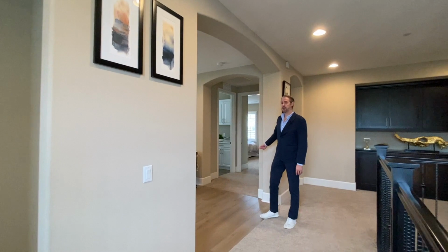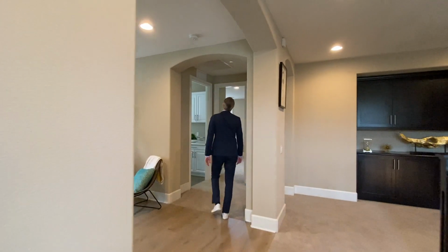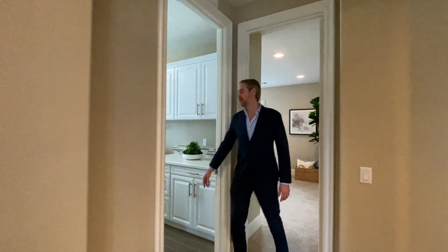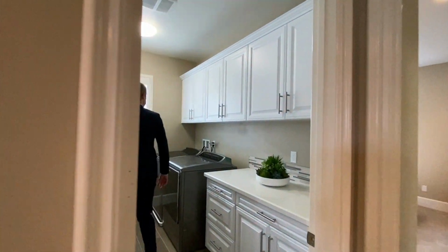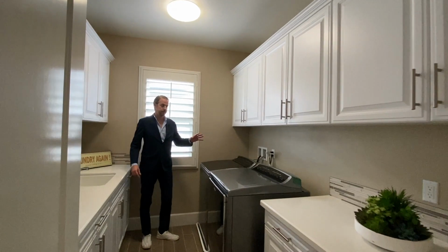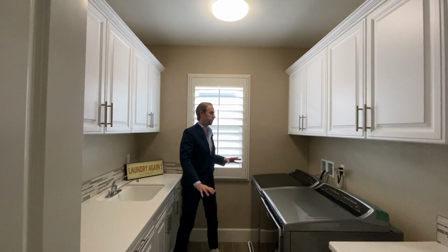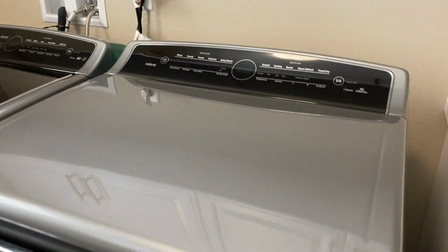We're gonna check out another space of the second floor, which is the laundry room. Laundry room with plenty of cabinets, washer, dryer. It's amazing. Hardwood floors. There's tons of space for storage.